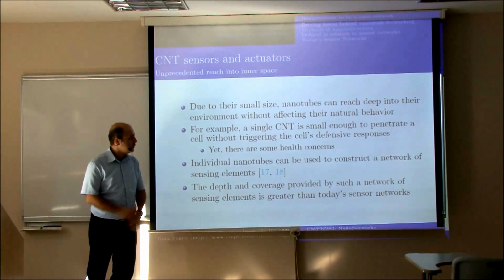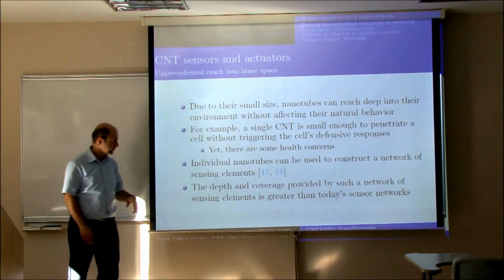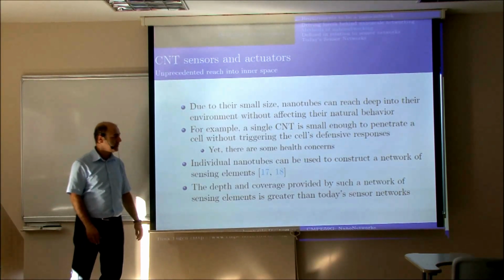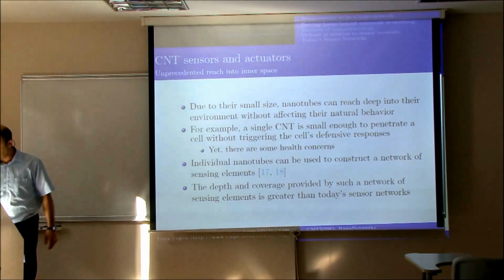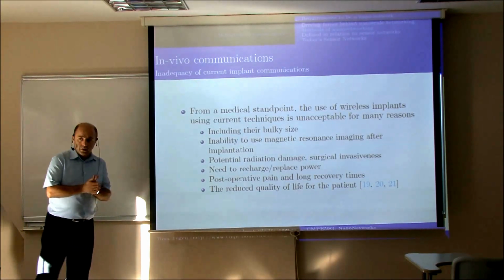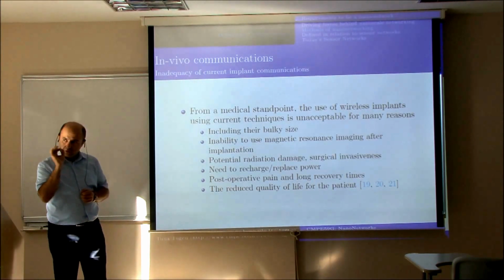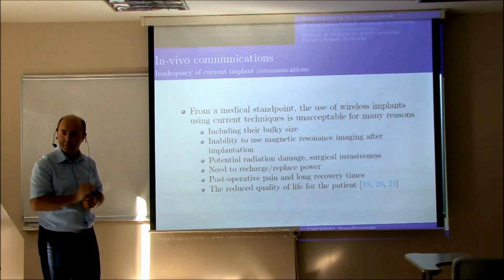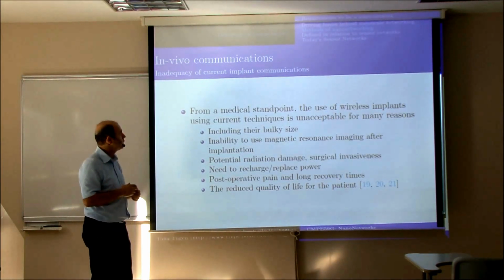The individual nanotubes can be used to construct a network of sensing elements, and the depth and the coverage provided by such a network of sensing elements is greater than today's sensor networks. The important thing about the carbon nanotubes is they're in the nanoscale. Again, they can go into the smallest place you wish to use, different from the regular sensors we already know.